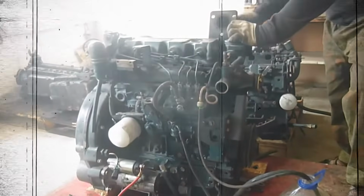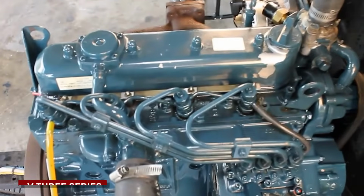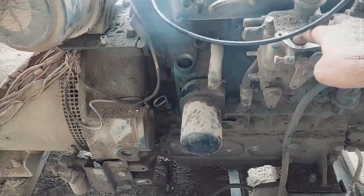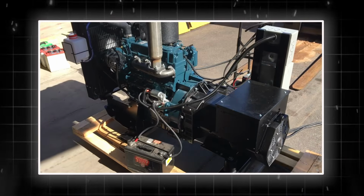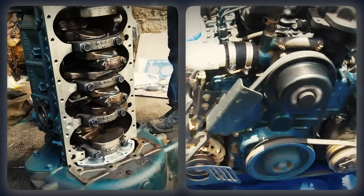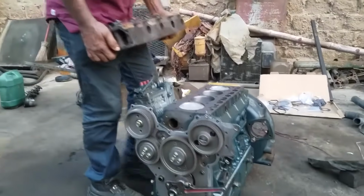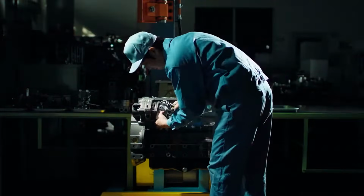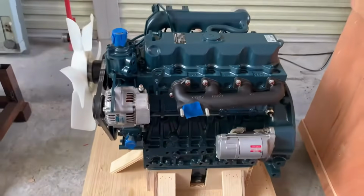The result was the Kubota V3300 TE2B, part of the company's V3 series, designed not for innovation's sake, but for consistent performance where it mattered most. At the heart of the 3300 TE2B's reliability was its mechanical clarity. This four-cylinder, vertical, water-cooled diesel engine followed Kubota's long-standing principle: fewer complications, fewer failures.